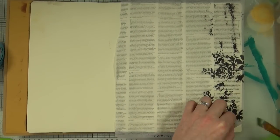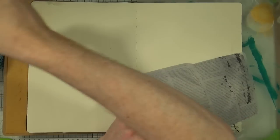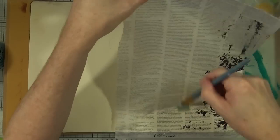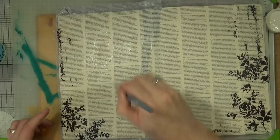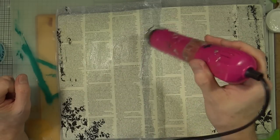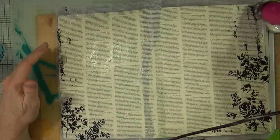So this tissue paper is almost like text in columns like a newspaper, with a few roses and flower patterns thrown in at the edges. So I'm just going to glue these down. I'm not going to make you sit through the entire thing, so I'm just going to jump to the end where I've already glued it down, and now I'm going to dry it off with my heat gun before moving on with the next step.